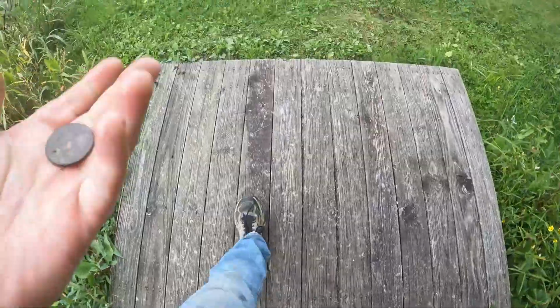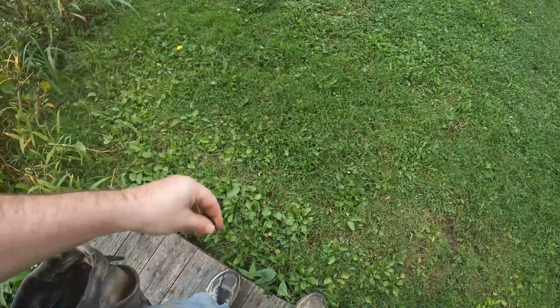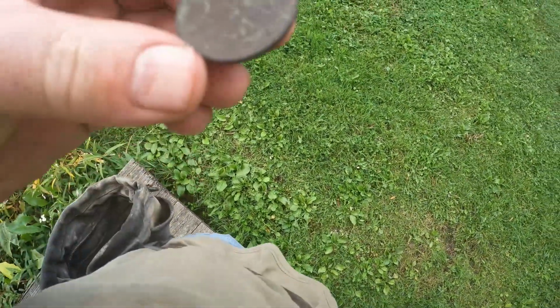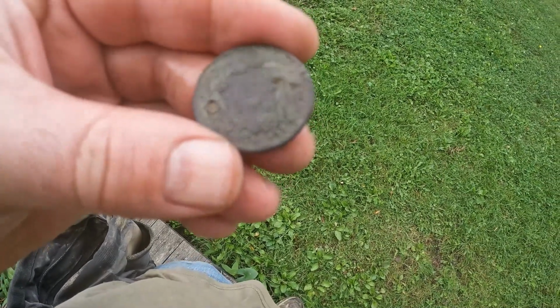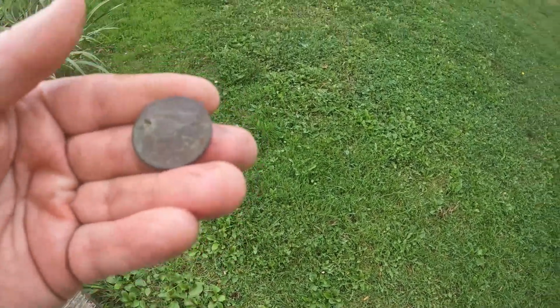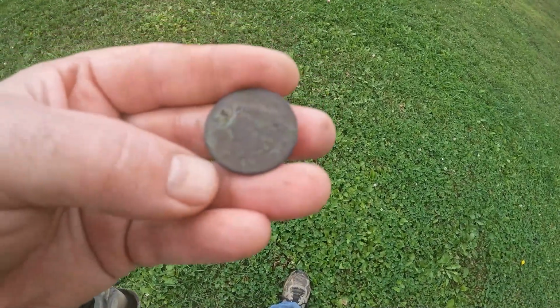Might be a draped bust. No, it's a Braided Hair or whatever. Yes, large cent, guys. No date. Still a large cent. Yes.